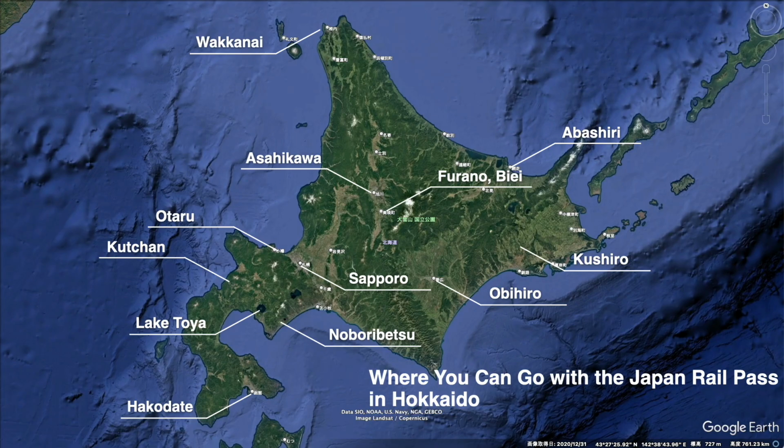Although JR trains take you to these cities, reaching sightseeing spots like flower farms, drift ice tours, or ski resorts often require local buses or taxis, which are not included in the JR Pass.